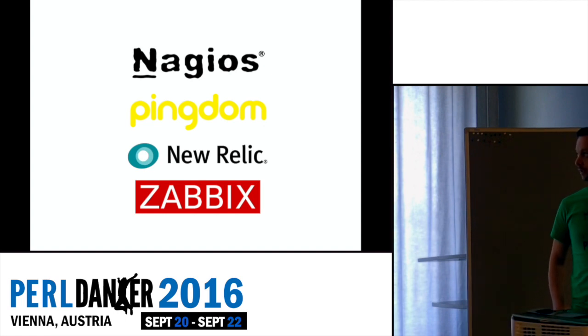Then we looked at Pingdom and New Relic. This seems to be very popular recently. The problem for us is their price tags. They charge hundreds of dollars per server, so if you multiply that by 20, 30 servers, it's like, no, I'd rather spend a month of work than use this stuff.